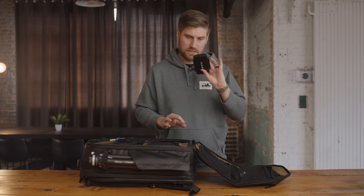The only thing I wish is that they made these in different brighter colors. So if anybody from Pelican is watching this, please make these in different bright colors. I would pay for that in a heartbeat, but this thing's awesome.